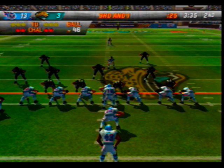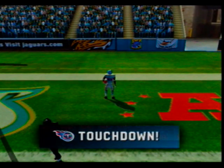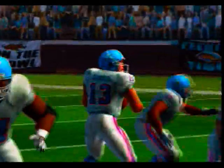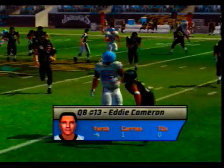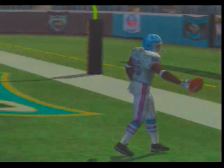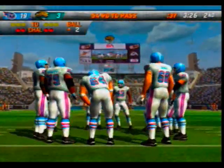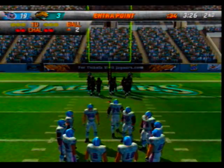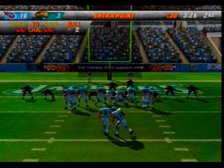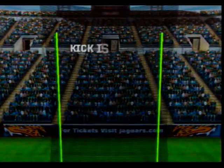Jacksonville using three linebackers. Gets rid of it. He finds his man. The 20, the 10. Touchdown, Tennessee. When you get this kind of execution, you've got a great chance of making a big play. Watch it here as everyone takes care of their assignment. The pass is thrown where the receiver can make the best play on the ball, and it's 6 points. The point after is good.